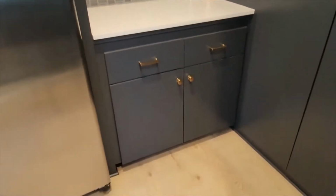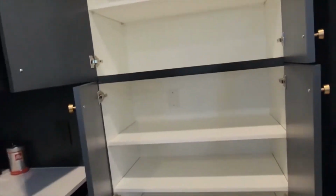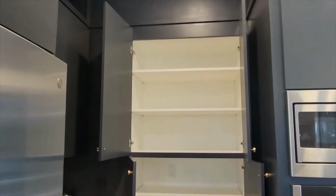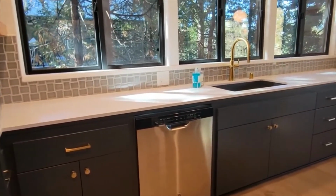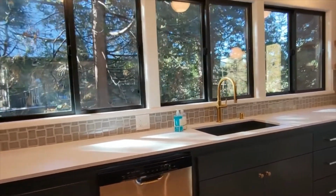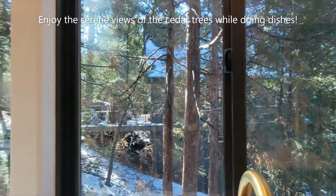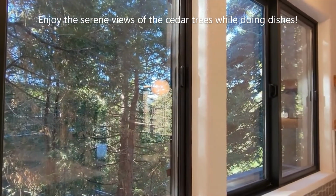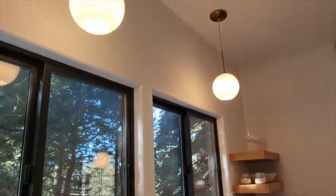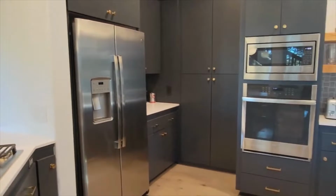Over here, you have a nice little nook. We'll take a look here at the pantry. So quite a bit of storage just on this side of the kitchen. And then of course you've got all of your under counter storage as well. And I just wanted to give you a look here from this direction, so that when you're doing dishes, this is your view. And that is not a terrible view. Beautiful view with the cedar trees, mostly cedar at this point. We have the drop pendant lighting here and over the breakfast nook. And once again, all of this storage space.